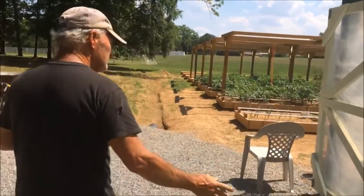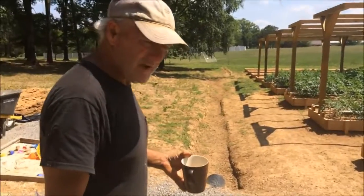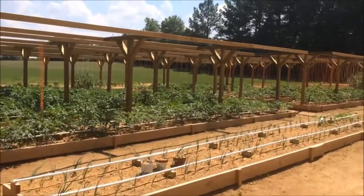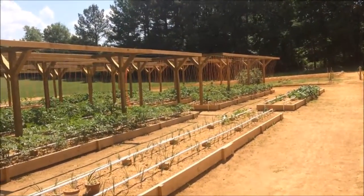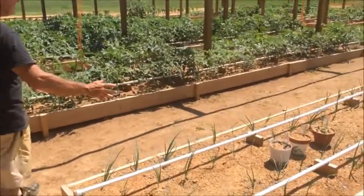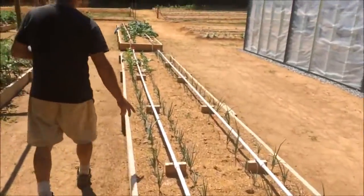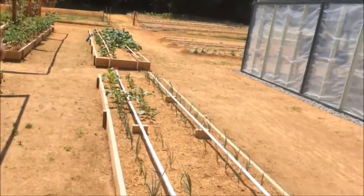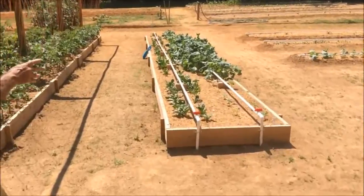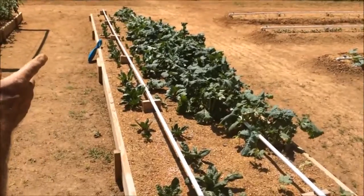So we'll just take a look at what's growing right now. We're 5 weeks past the average day of last frost, so all this is 5 weeks. They were little tiny guys coming out of the greenhouse, all these tomatoes. This first bed has onions, then there's turnip greens and spinach, and some okra there.